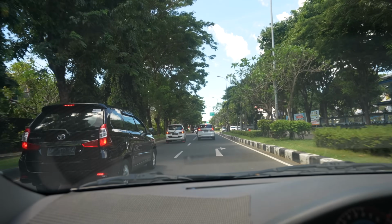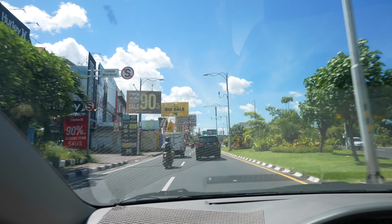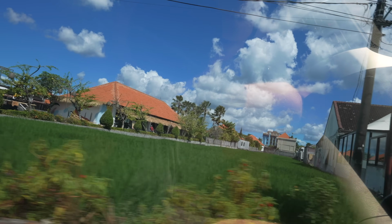Once you get through customs, there are numerous money exchange services in the airport itself. Although we've never used any of these, we don't recommend it because the fees are always super high at the airport. If you do want to use a money exchange service, you can find them all over the island, so just head outside towards Seminyak, Kuta, Canggu, and you will find one.